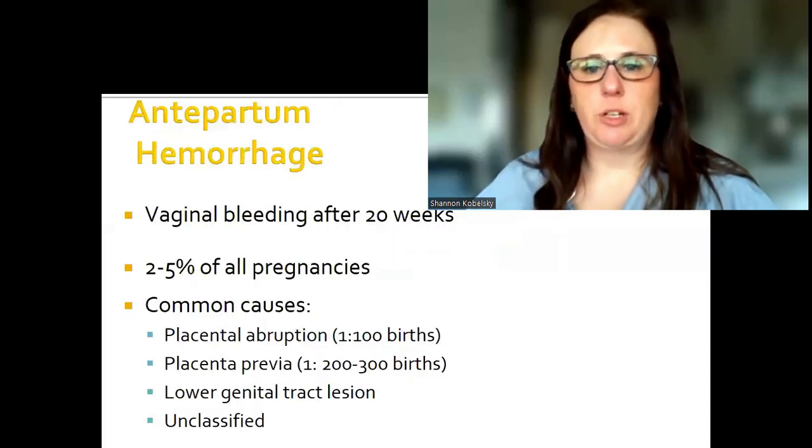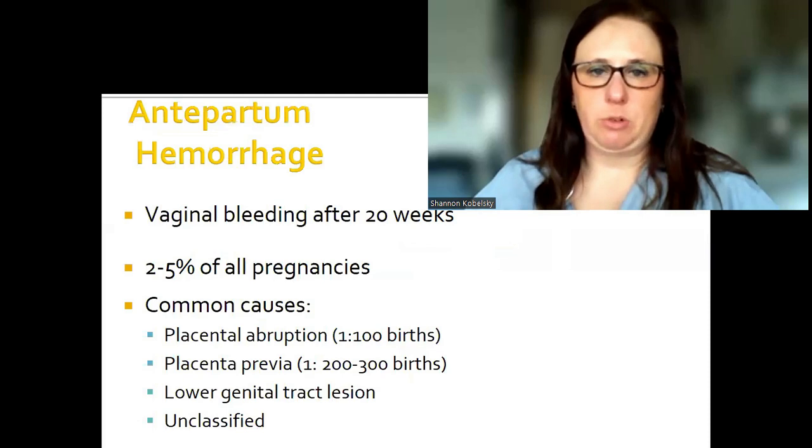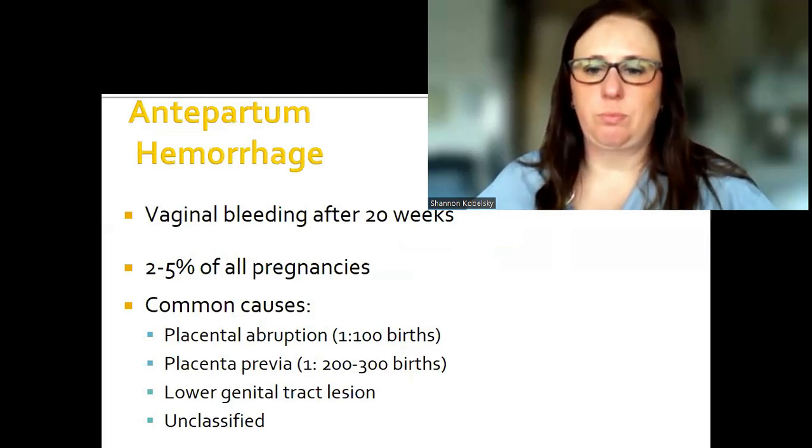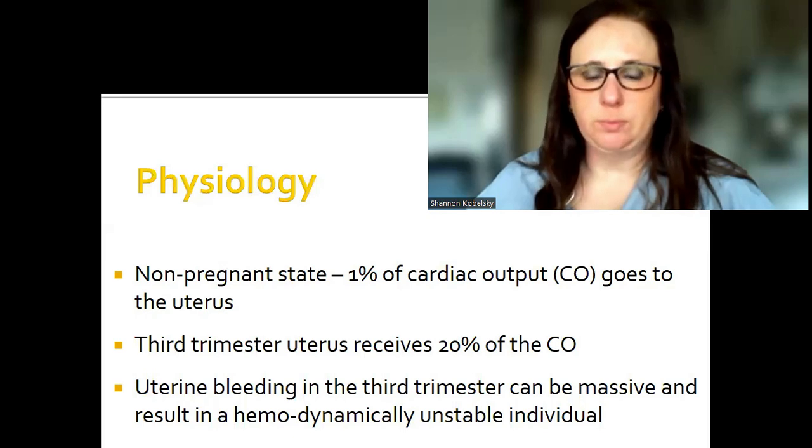So antepartum hemorrhage is defined as any bleeding after 20 weeks, so antepartum meaning during the pregnancy. It does complicate about 2 to 5% of all pregnancies. Number 1 and 2 causes are previa and an abruption, and we'll discuss some other causes of bleeding as well. In a lot of cases, the cause isn't known.